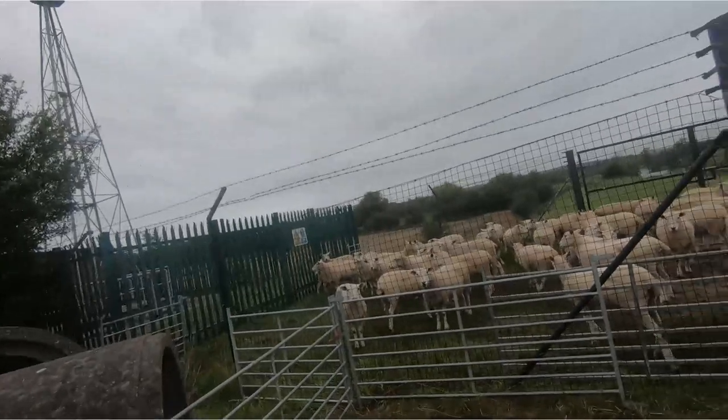Good morning everyone, so I'm back with the ewes this morning. They're all here, there's not many to go at. I'm going to finish these off and it shouldn't take me much more than half an hour hopefully, so I'll get them into the system and get them done.